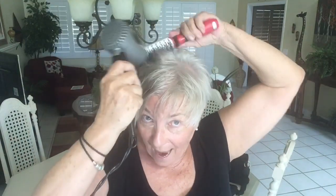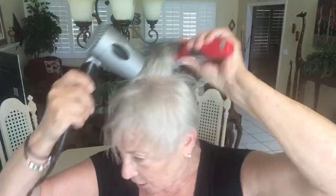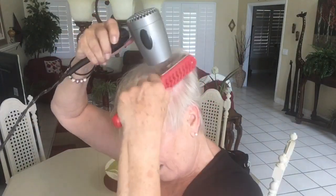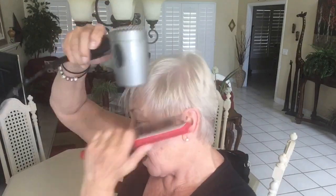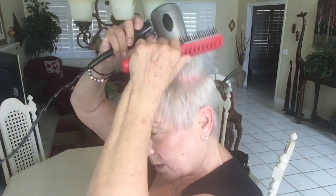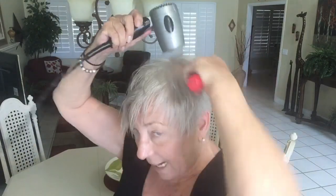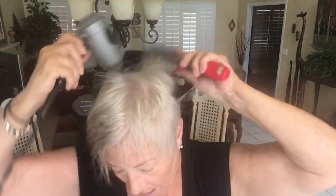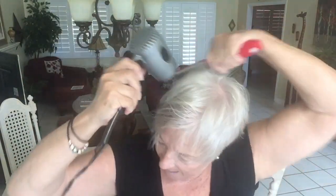Now, I have short hair, so I'm not taking a curling iron to it. When you're blow drying your hair, lift it. Don't blow dry it from the ends. Lift it up by the roots to give yourself some fullness. So see how I get it like that. I don't put any product in my hair before I blow dry it, because I just like to have movement with my hair. I do use something to give me some volume. I'll show you guys after what it is.